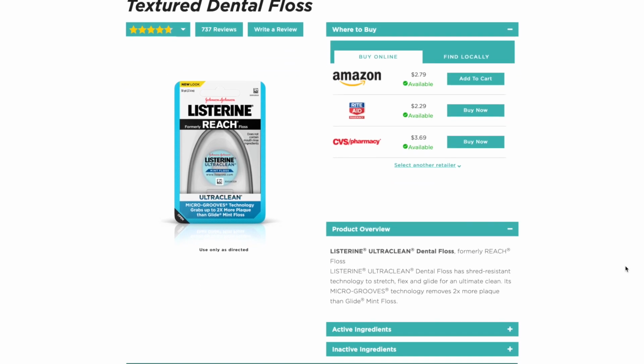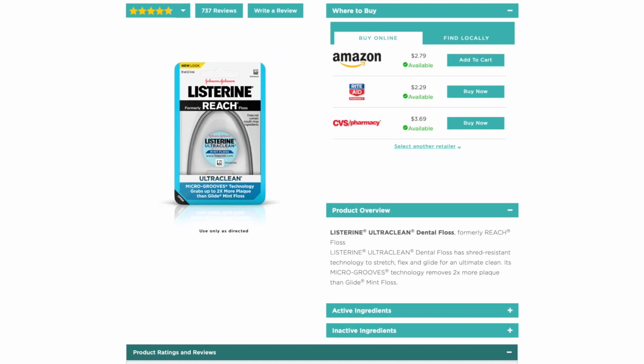What are you using right now? So my favorite of the moment is the Listerine as well, but it's the Johnson & Johnson, and it's kind of like a super elastic floss, which I love because if you have really tight spots in between your teeth, that floss will glide kind of in and out.